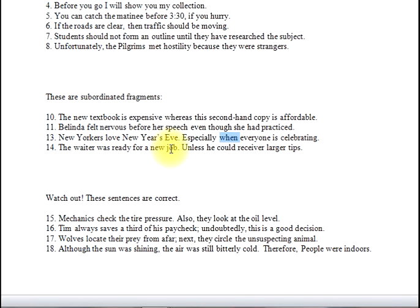The waiter was ready for a new job, period. Okay, so now I have one sentence and I have two sentences, okay? But this second sentence has a subordinating conjunction. So we call this a subordinating fragment. All of these are subordinating fragments because they are just parts of sentences. I know it's capitalized and punctuated as a complete sentence, but it really is not a complete sentence because this word in this way before a pattern needs to have a pattern on both sides. So the way we can fix this is just to do this. Now it's correct. But before, in this version right here, it's a subordinating fragment.